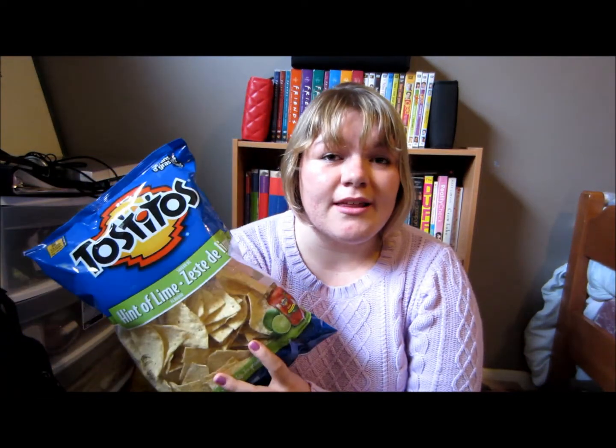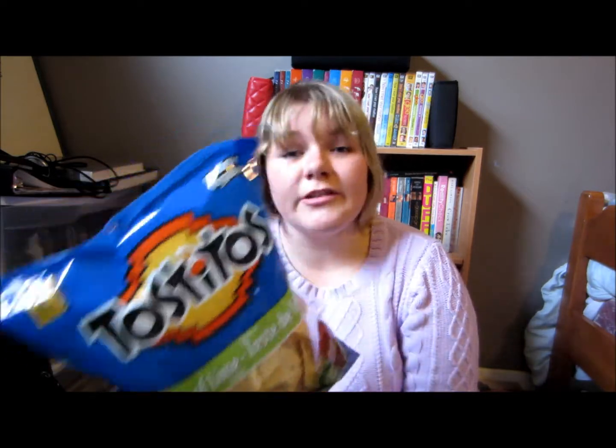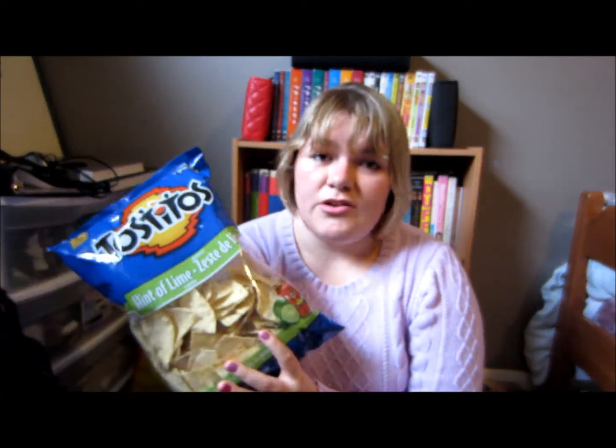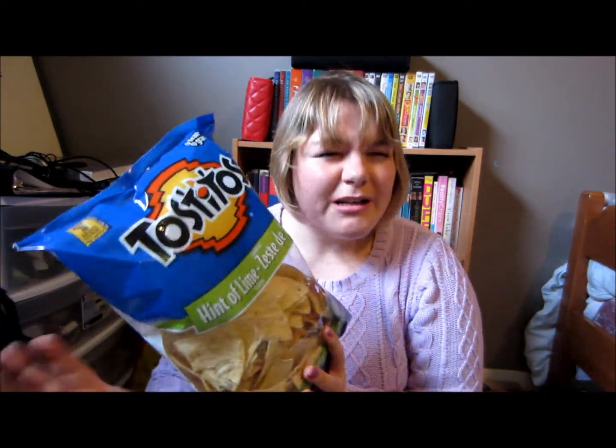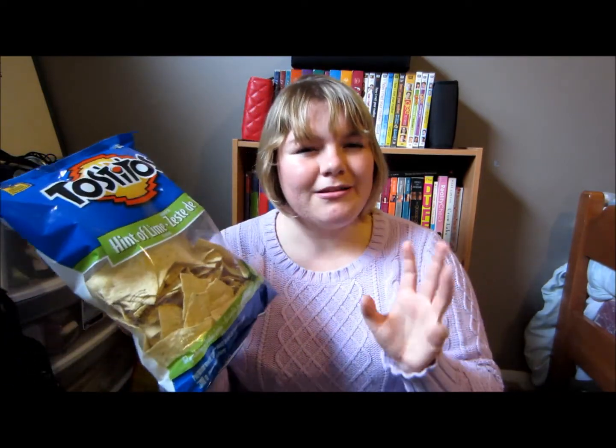I find they're perfect with guacamole, I love guacamole. I had them with nachos at a friend's house a few weeks ago. They bought these and used them to make nachos. So good. They have a little bit of a taste, and you take a bite and you know this isn't just a normal tortilla chip. There's something a little bit more here, but you're not really sure what it is.